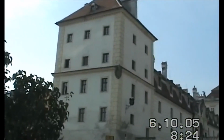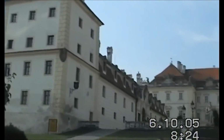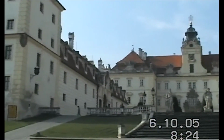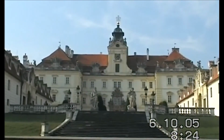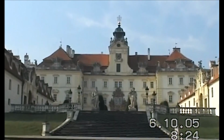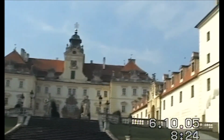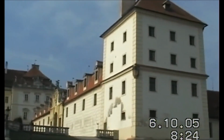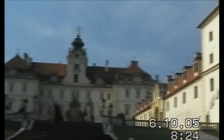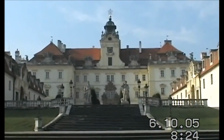Me and Peter have just come to Valtice. It's only 10 kilometres from where we were last night. We were astounded because we looked at it and said, we've been here before. We actually came here on the bike. I think we'd taken a wrong turn. We said, look at this place in a town you've never heard of. Who the hell comes here? And here we are again. We're sure it's the same place.